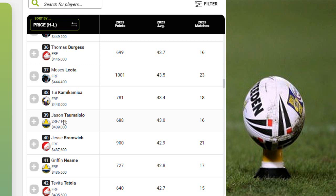But I guess Cotter and Tamalolo, they sort of cannibalize each other a little bit. Does Cotter just get a front row spot and just wound up and let go, or does he play lock and Tamalolo's on the bench? It'll be interesting. Yeah, I don't know. Can Tamalolo get back to his best? He's not going to be what he was a few years ago, but I feel like he's surely got more to give than averaging 40.